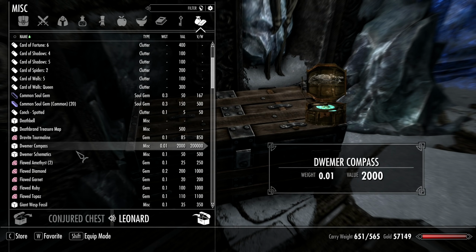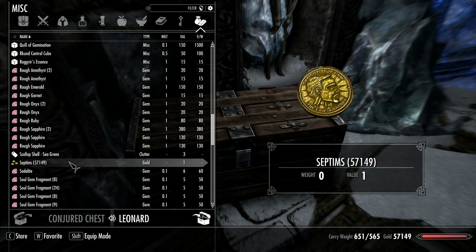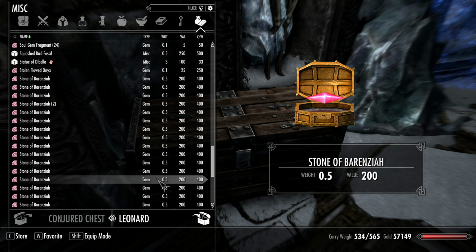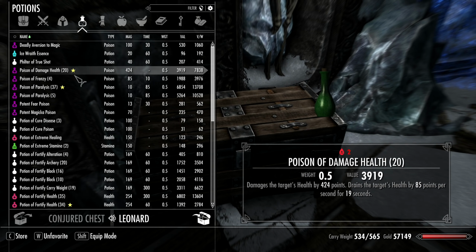Right, no. Or, where is the Stalrim? Because that stuff is pretty heavy. I've got 30 of them. Weight 3.8, right, here we go. Yes! All right, so I can actually put quite a... All right, let's see what else I can put in.